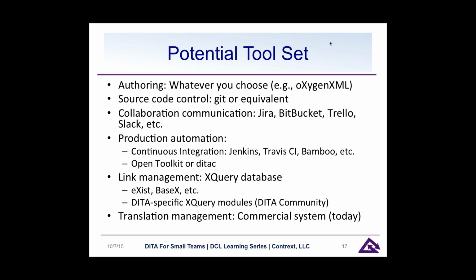For collaboration and communication, there are a whole lot of options out there. There are things like Jira and Bitbucket, there's Trello, Slack. There are lots of collaboration and communication tools out there that are either free or low cost. You can set them up quickly. It's really just a matter of picking the one that you like or just using what's already available in your company.